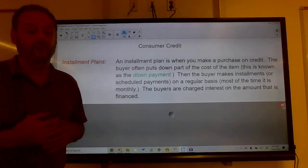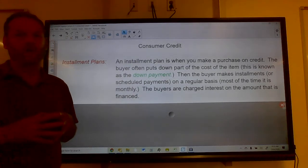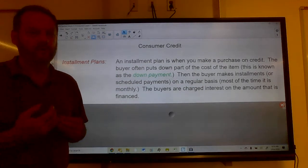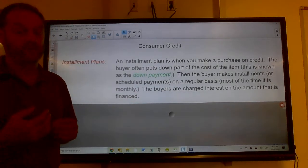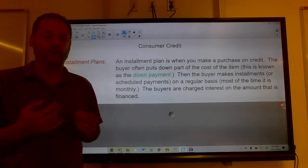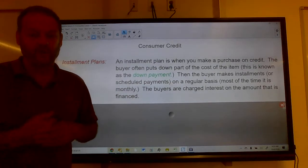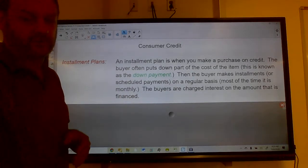I have seen where it's weekly. There's a furniture place that will let you rent to buy furniture. I think it's called Rent Town, which actually means rent to own. But you've got to make weekly payments, and it's expensive. You end up paying a lot more for the furniture than it would have cost you if you had gone to a furniture store and bought it. But if you don't have money, it might be something that works for you. So the buyers are charged interest on the amount that is financed.